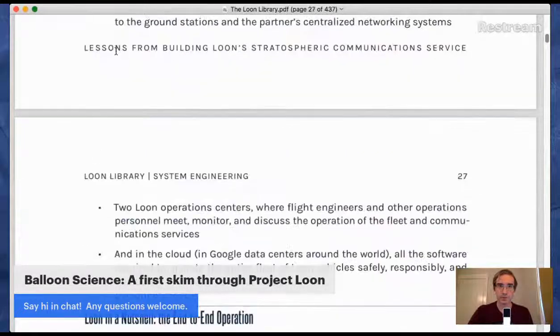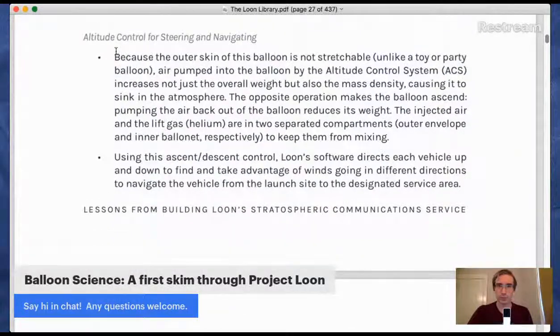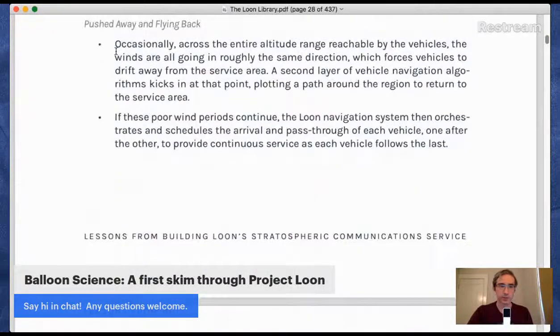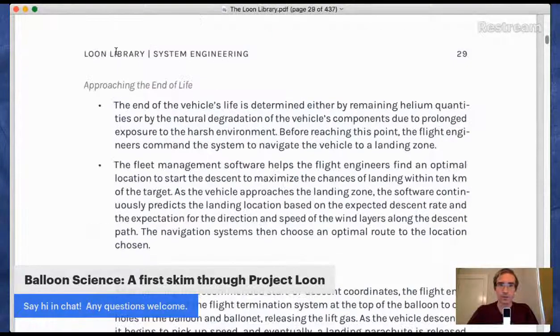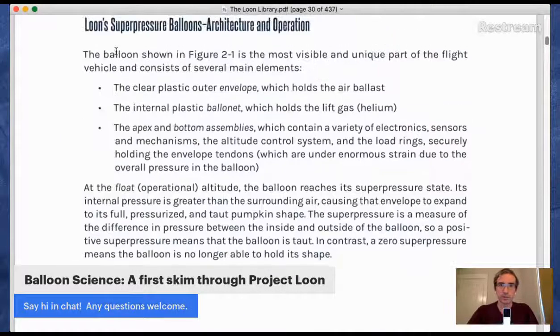Auto launch. Assembly and launch, altitude control, connect to the internet. Again, we're just skimming through all this here. Most of this stuff is fairly well known. Let's get to the interesting bits.